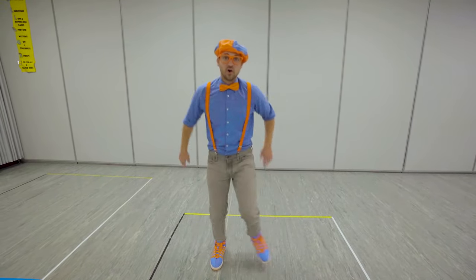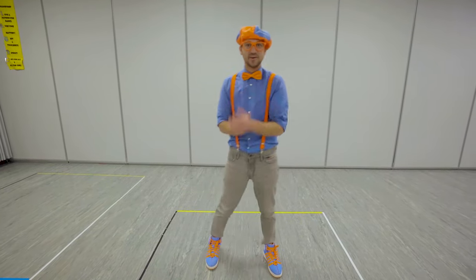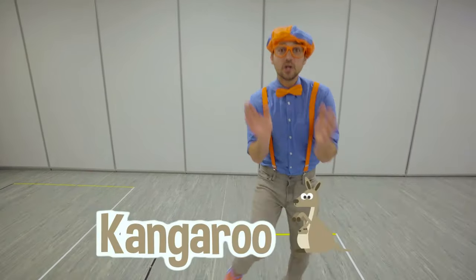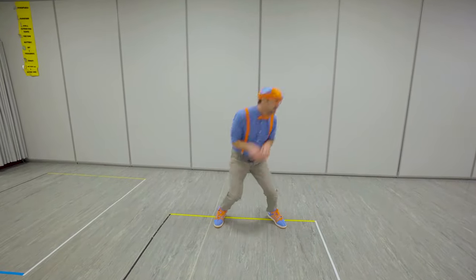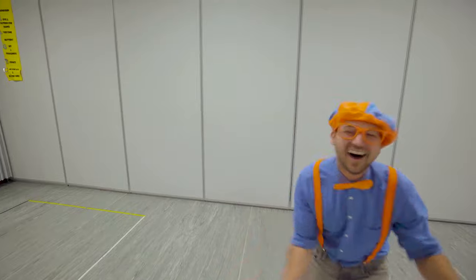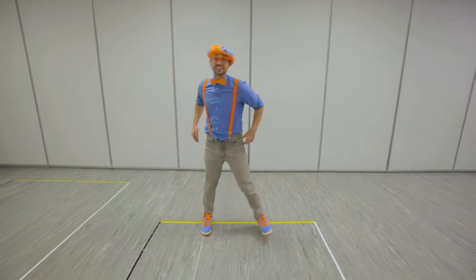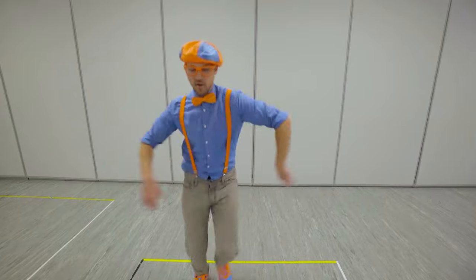Okay, so now we're gonna go into the second dance move. Remember it? It was an animal, and it jumps really high. Yeah, a kangaroo. Ready? Whoa! Wow. Wow, kangaroos are so cool. They can jump so high. Woo! All right, shake it off.